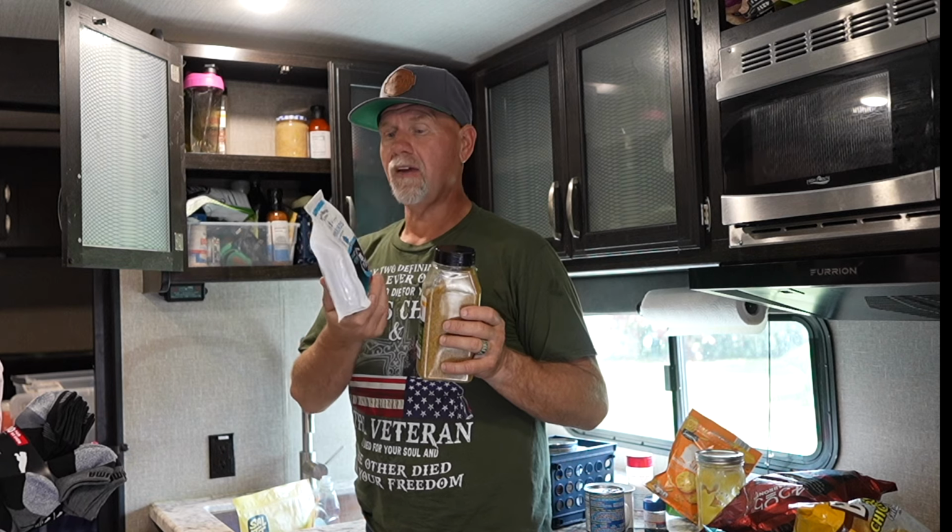We also have these. These are pop-at-home pork rinds. You take these, stick them into a pot of oil. You can put them in your air fryer, in your microwave, and you have fresh pork rinds.